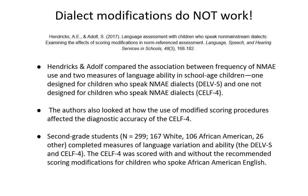So Hendricks and Adolph looked at how kids who spoke, they looked at African American English, but the SELF has Appalachian, Hispanized English, Chinese-influenced English, maybe one or two others, and African American English. So they gave these kids this test, and then they looked at the results.